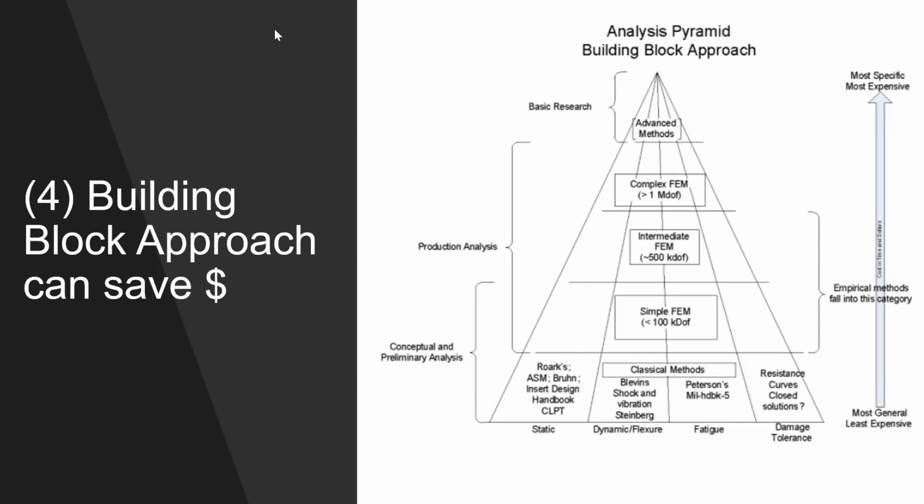Okay. So basically, start here, validate your models, and then increase the complexity, so that when you get to the point where you can apply it to the full scale system, you don't have a failure late in the game that could cost a lot of money, right?